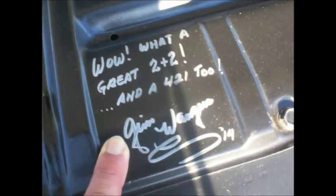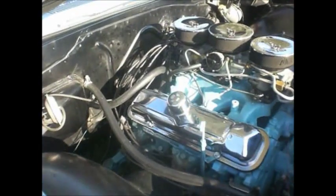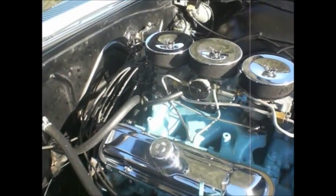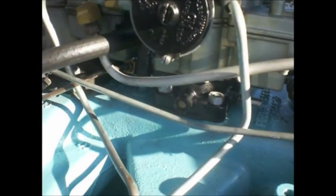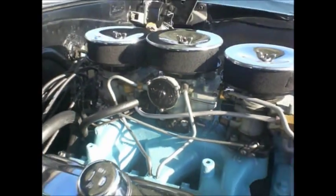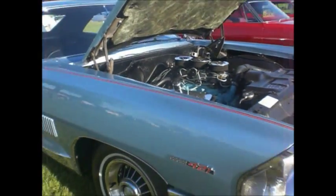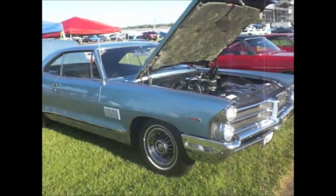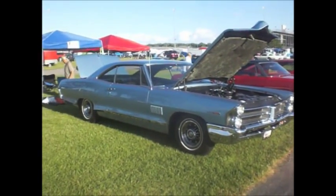Jim Wangers, 2014. Yeah, the father of the 2 plus 2. He and John DeLorean were responsible for all the hot Pontiacs. Tri-power. Now, 65 had a small center carb. 66 was the last year for the tri-powers. They put a bigger center carburetor on. Isn't that car nice? It's just like the one I looked at in Kansas. And somebody else got it, and I got my Grand Prix, so I'm happy.